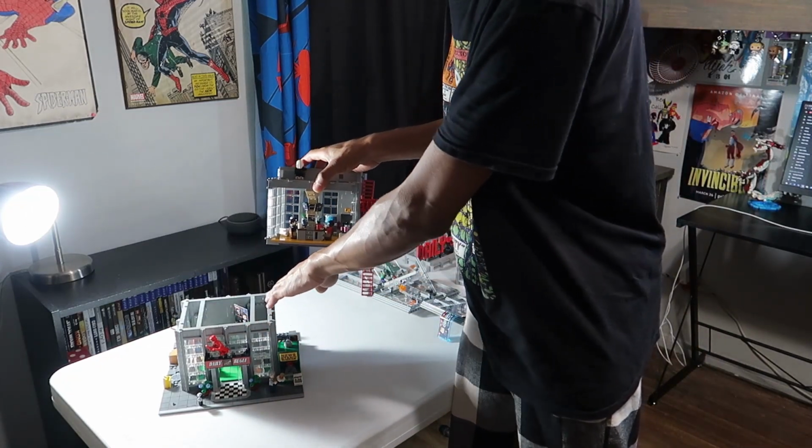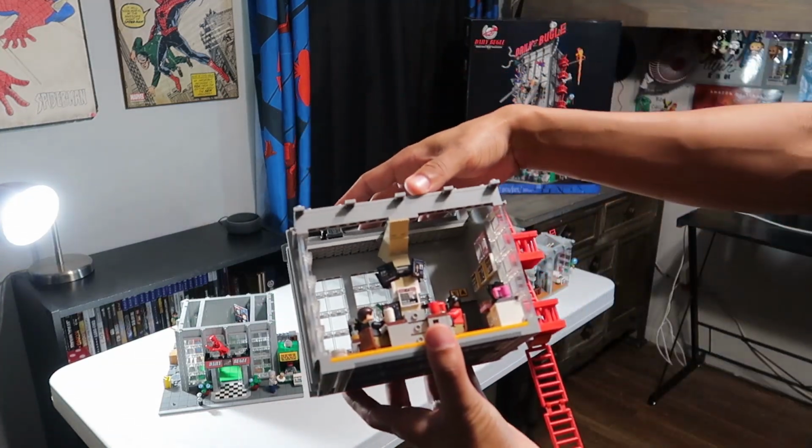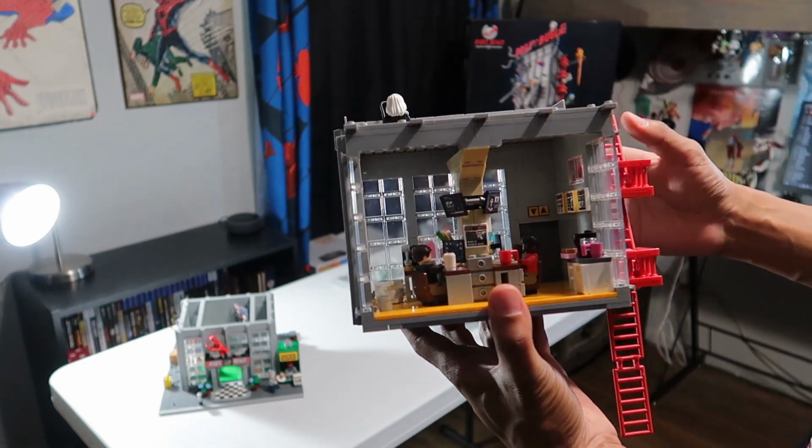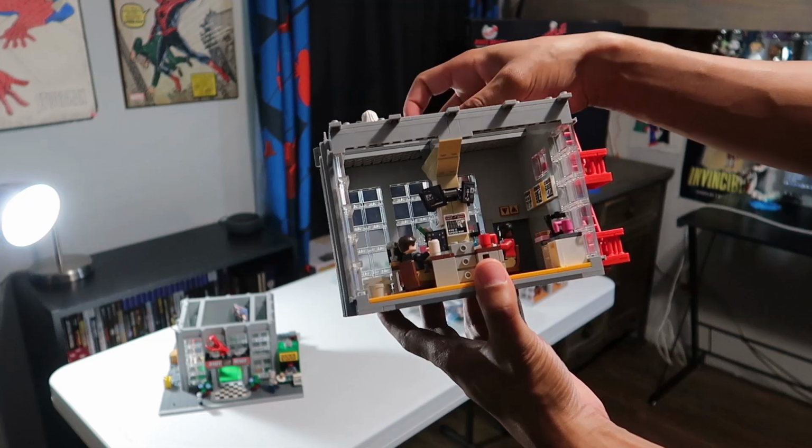They're barely being held on by just a couple of little ridges right there for them to snap onto. Like, they can come apart easily. This thing just needs to stay in one spot and just sit there, otherwise this thing is gonna break apart.